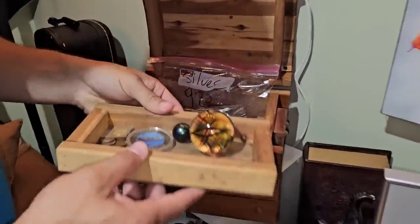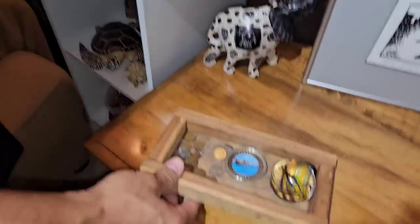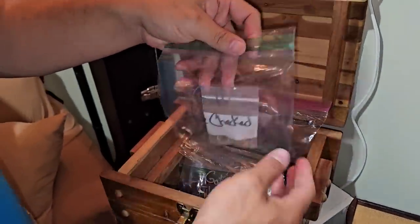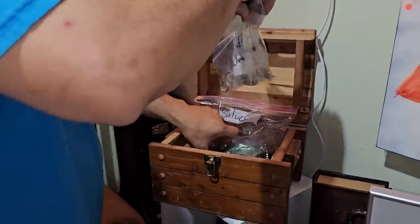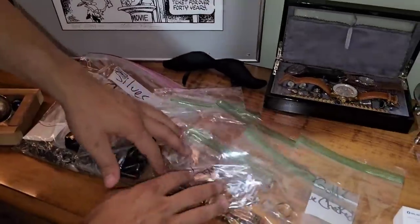Look at all this. I've got medals. I got collectible coins. Is that a marble? That blown glass? Yeah, I guess you could call that a marble. This is gold. This is all separated gold and silver. In your treasure chest. This is everything. Everything gold and silver so far that I know that we've found from storage units since we got back here.